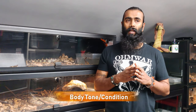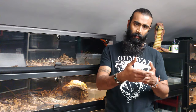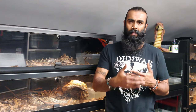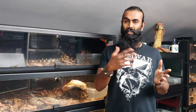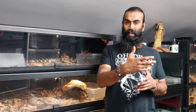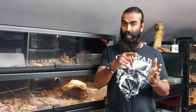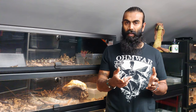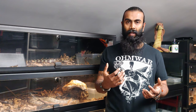What I mean by body tone and condition: when the females are building follicles, sometimes when you're handling them, they'll have a little bit of a swollen feel and actually a spongy feel to the belly, the best way of describing it. Sometimes when they're actually starting to build eggs, they feel stiff. Another thing that can happen with body tone is females will hold themselves tense when you're handling them.